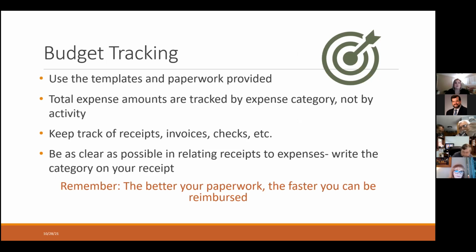That's pretty simple. And then keep in mind that your total expenses are tracked by category, not by specific activity. You may have listed out 3 or 4 activities that you're doing with your grant, but it's that table that we showed at the very beginning that summarizes all of your expenses by those categories. So personnel, supplies, equipment, travel, all of those. Those are the categories that are being tracked, and they're tracked as a total across those 3 years. So it's not typically broken down by those years, even if that's how you may have laid it out initially.